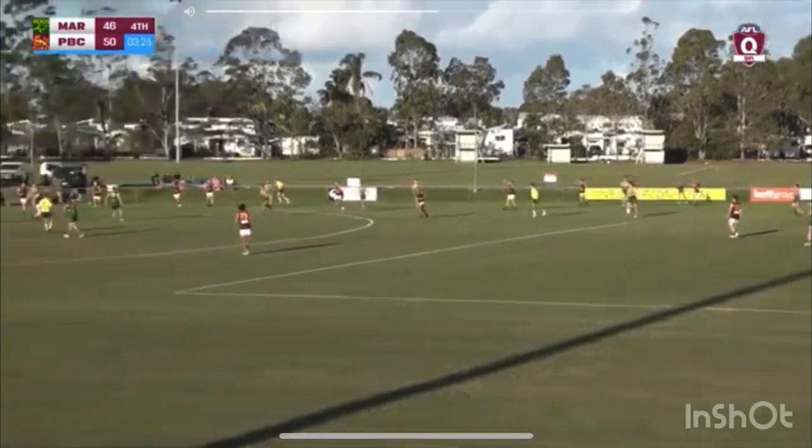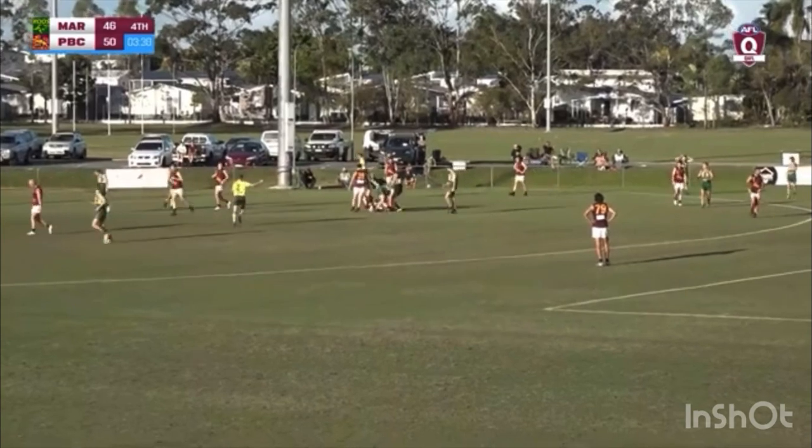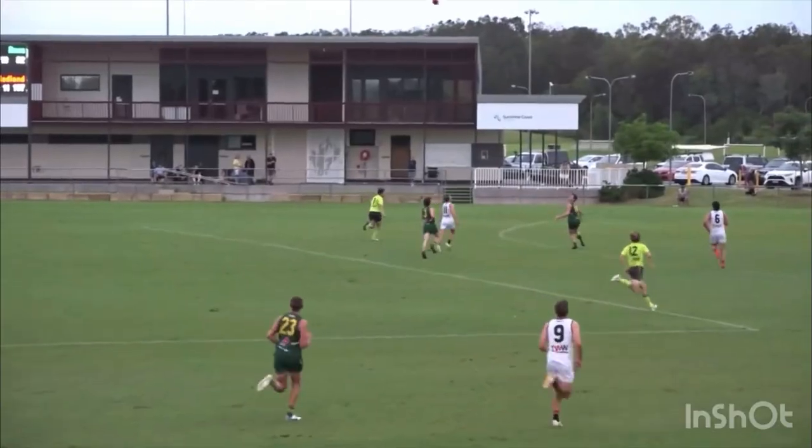Done by McLaughlin. Hasn't he lifted since half time? What a mark! I just said he didn't move well.